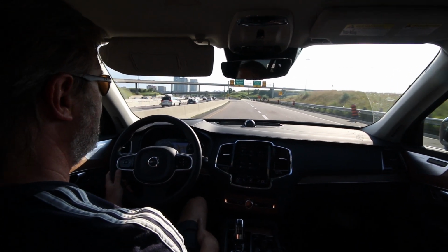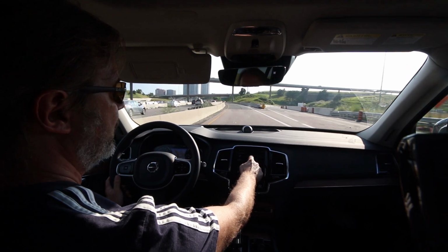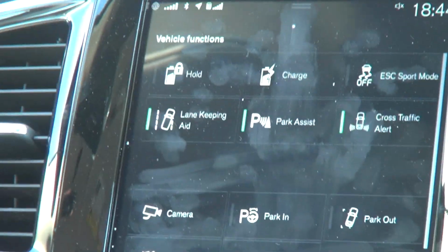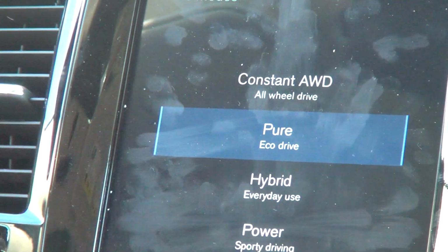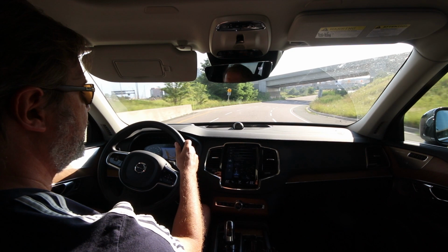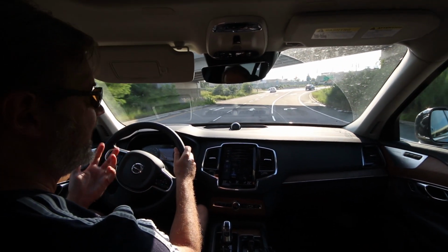So let me just switch it back. First of all, you have to go pure electric, you have to unclick the charge, and then you go through the mode, change to pure, and we're back in pure electric mode. Okay, so we can just press it back. There we go. We're back in pure electric, and B mode basically means battery mode or braking mode.